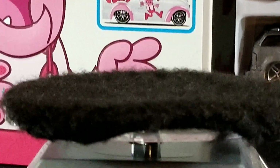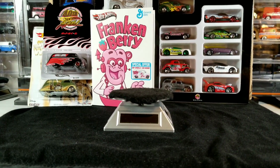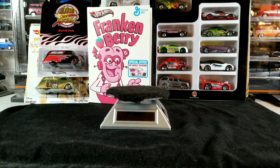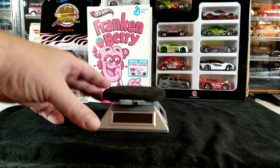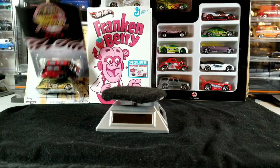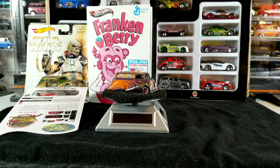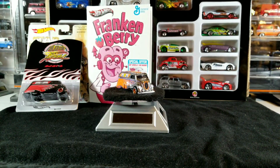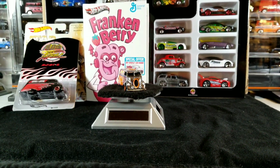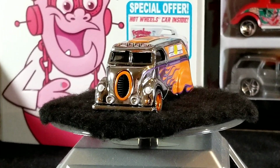Next up we got some dairy deliveries and some deco deliveries. Let's take a look at some of these deco deliveries first. This one is a special Larry Wood release from a Japan set. It's a two-piece set, and I was able to find this one on eBay.